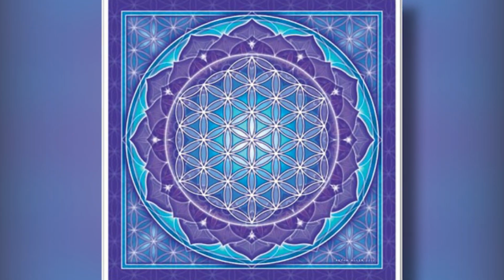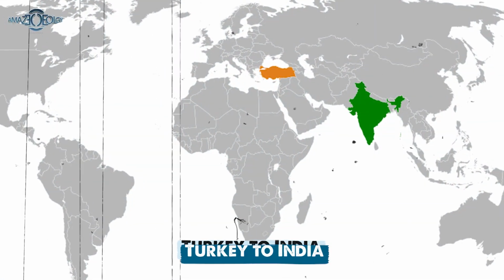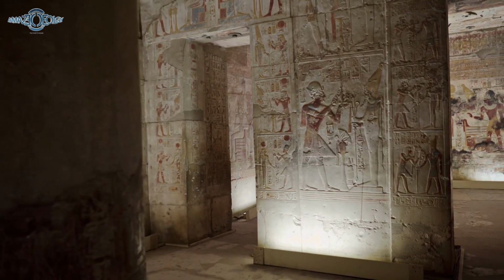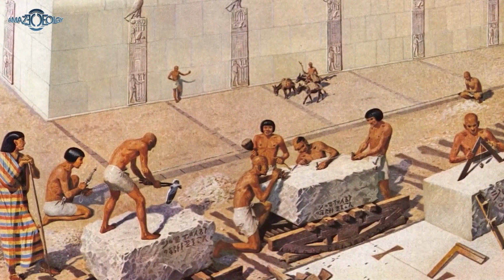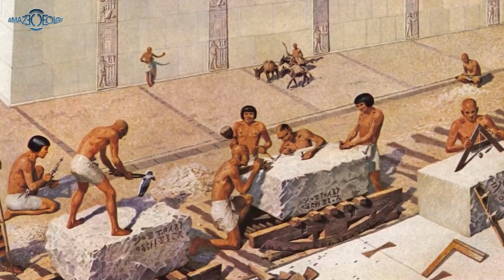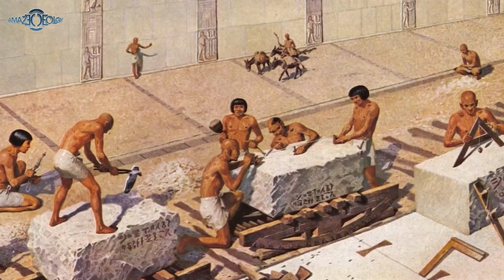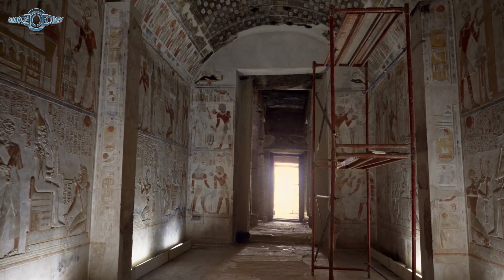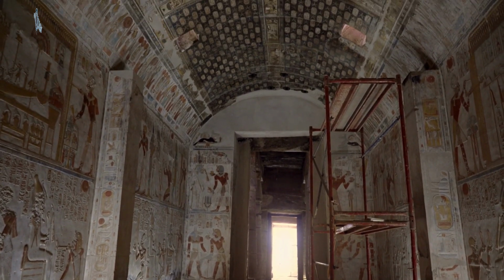The flower of life has been found worldwide, from Turkey to India, and is associated with mathematical, metaphysical, and sacred properties. The Egyptians were master geometricians, and the flower of life bears similarities to schematics found in Egyptian architectural plans. This hints it may have been an aesthetic outgrowth of their expertise in ratios and shapes underpinning temples. However, its exact meaning in Egyptian art is still debated.